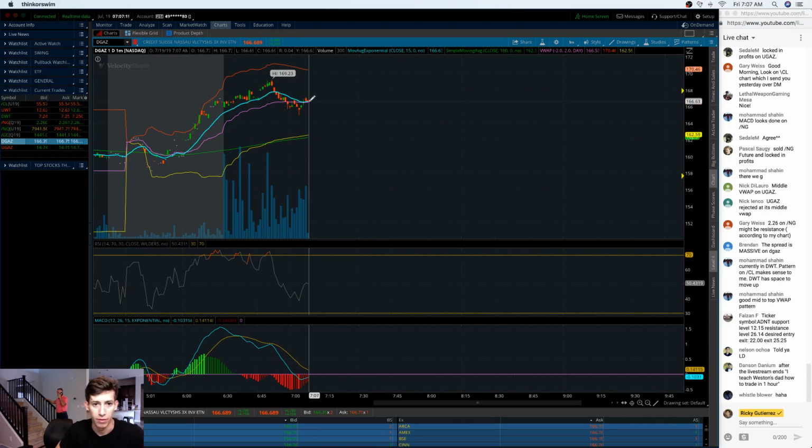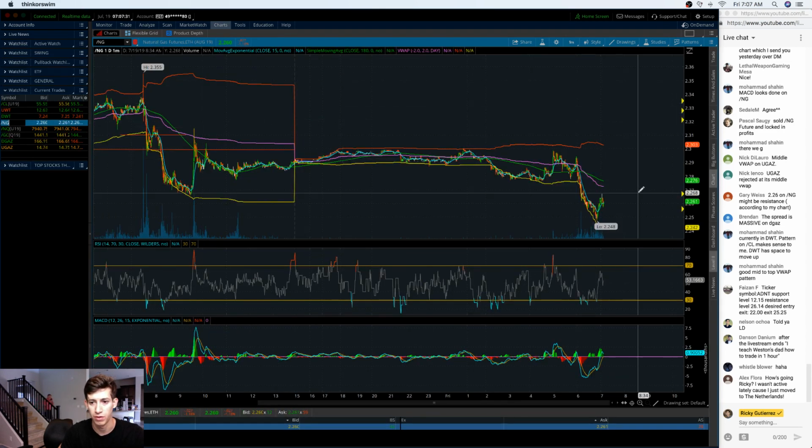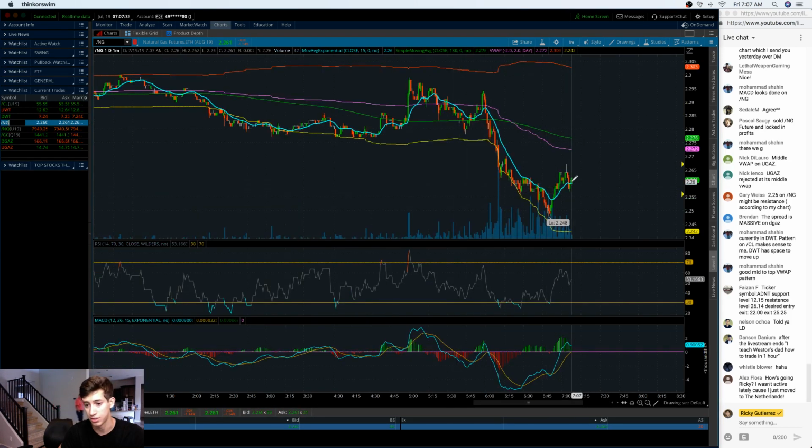So again, right now we're right around that critical point, right on that middle VWAP and that EMA line for DGAS, right? We're still waiting for higher highs, and the exact opposite for natural gas. We're waiting for lower lows, and it looks like it's actually beginning to pick up. That's unfortunate for me, but that's part of the game. Definitely something you always have to take into consideration.